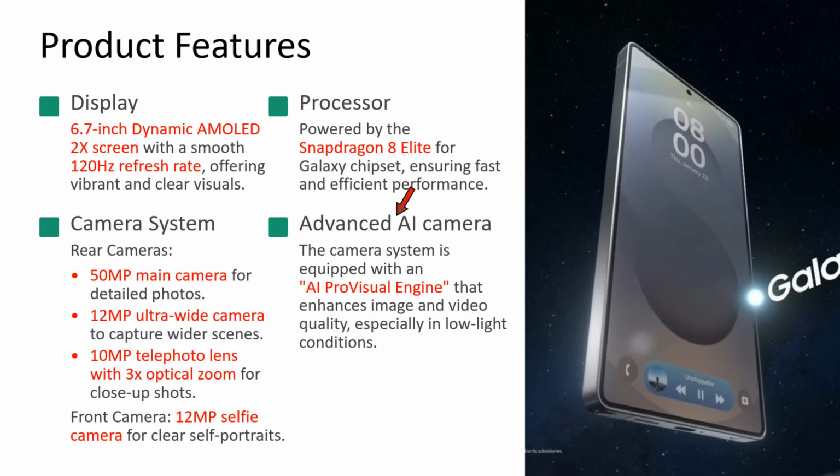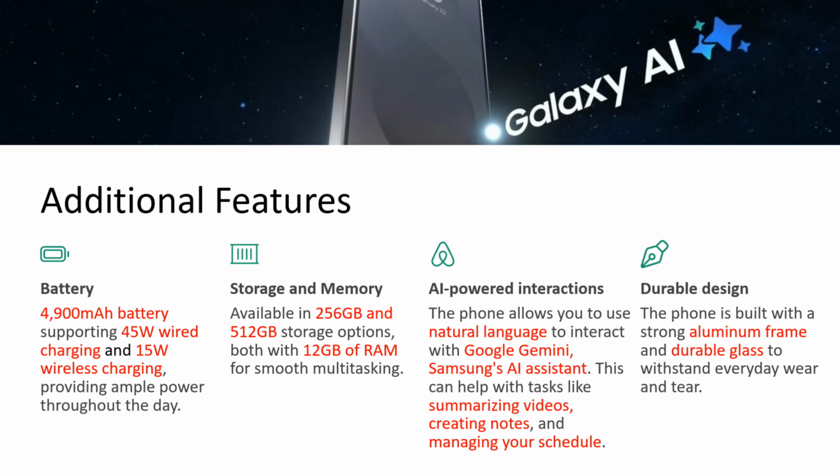The smartphone camera system is equipped with the AI Pro Visual Engine that enhances image and video quality, especially in low light conditions. This smartphone has a 4900 mAh battery and it supports 45-watt wired charging and 15-watt wireless charging, and it provides ample power throughout the day.